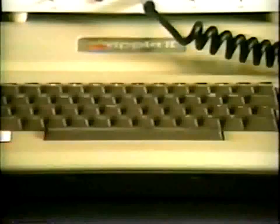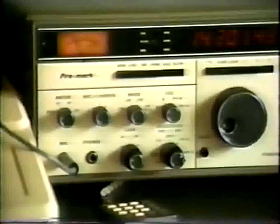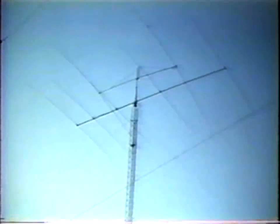I use an Apple II computer, and my transceiver is a Collins KWM380. My amplifier is a Collins 30S1. By the way, this amplifier is about 17 years old. I have two towers. The taller, 100-foot Rohn 45, supports a 2-element 40-meter beam and a 5-element 20-meter beam. At 45 feet is a rotatable tri-band beam. The second tower, a 70-foot Rohn 25 foldover, supports a 5-element 10-meter beam and a homebrew 5-element 15-meter beam.